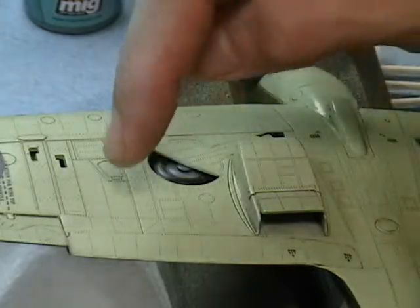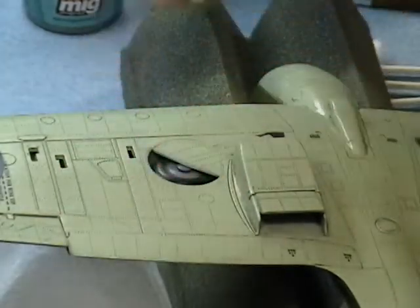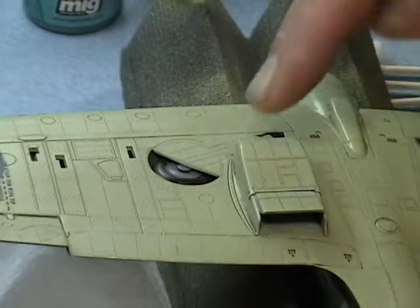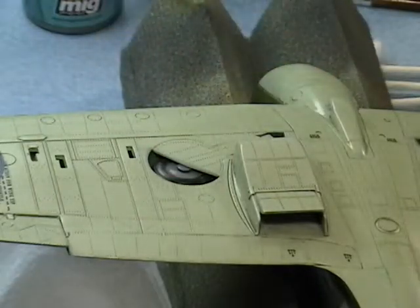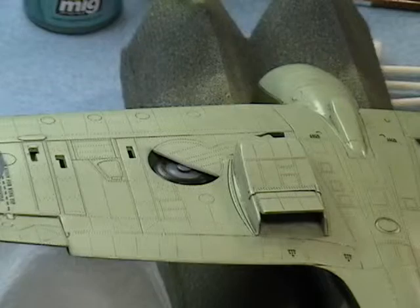Sometimes you've got to make sure that if you lose the scribe or the detail with sanding, you just need to redo it, or you can go back in with a pencil later and fill it in. But it looks good, shows all that detail without being too overwhelming. So give it a try. And next up is New Gear.